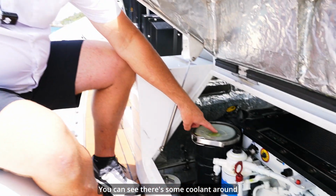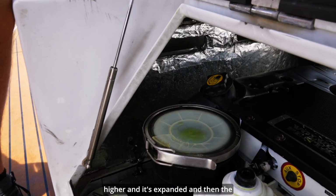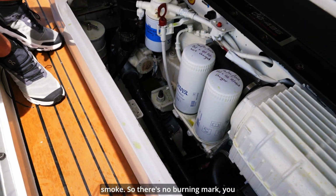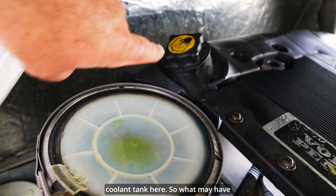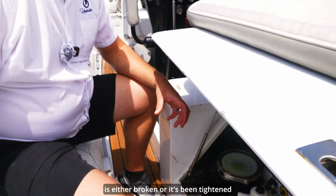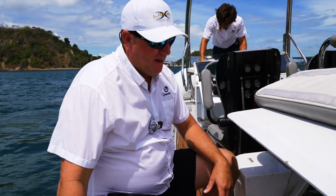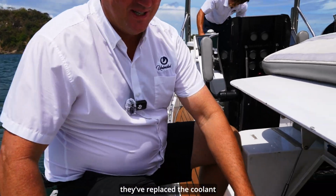You can see there's some coolant around here at the moment. So the top of the coolant maybe was filled up a little bit higher and it's expanded, and then the coolant would have gone onto some of the hotter equipment like the exhaust or turbo and started to smoke that white smoke. So there's no burning mark. You can see the damage to the top of the coolant tank here. So what may have happened is either the vent on top of the coolant tank is broken or it's been tightened too much by one of the crew and it's expanded and then coolant spouted out. But more than likely it's a simple case of crew overfilling the coolant as they've replaced the coolant, because this is all brand new coolant.